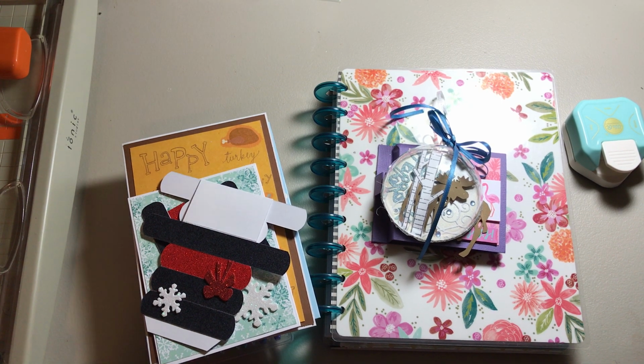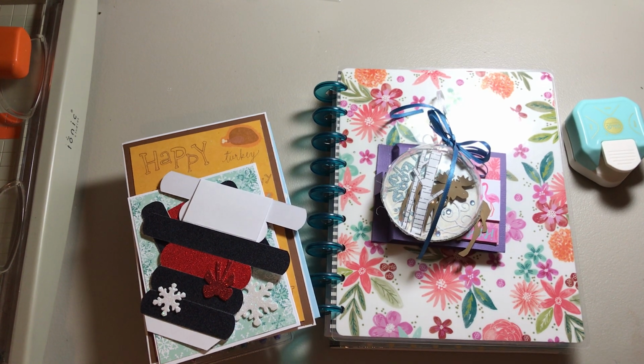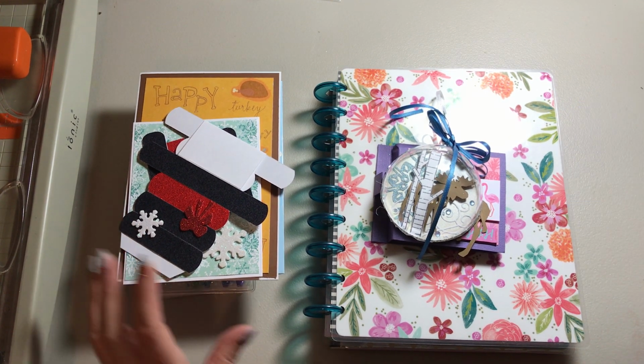Hi everybody, it's Crafty Rhea, and I had craft day on Friday with my friend Valerie, and I want to show you what I made and what I did on craft day.